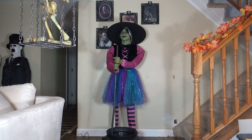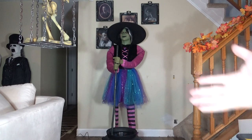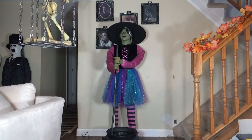But Sarah herself is the only character that has these phrases, so I guess it's special to Sarah. But they did make two different Sarah witches, so it's not like this prop in front of you is the only prop that has that audio.